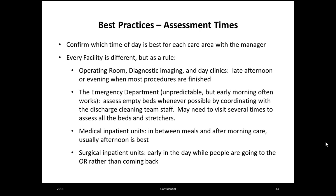Logistics around assessment times. So again, you'd be likely in a full occupancy situation. So we find that going into the operating room and day clinics, either late afternoon or evening are best when the ORs or the clinics are quieter or shut down. The emergency department can be very unpredictable, but if you go early morning, first thing, they're typically a little bit quieter. We also find if you can coordinate with discharge cleaning staff, this helps. They sometimes can give you a pager and show you when there's an unoccupied bed.